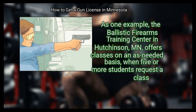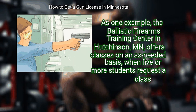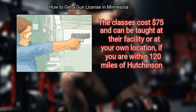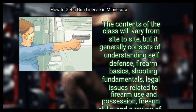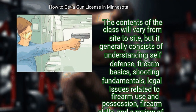As one example, the Ballistic Firearms Training Center in Hutchinson, MN, offers classes on an as-needed basis. When 5 or more students request a class, the classes cost $75 and can be taught at their facility or at your own location. If you are within 120 miles of Hutchinson, the training class is generally completed in 1 day's session. The contents of the class will vary from site to site, but it generally consists of understanding self-defense, firearm basics, shooting fundamentals, legal issues related to firearm use and possession, firearm skills, and a review of state laws.